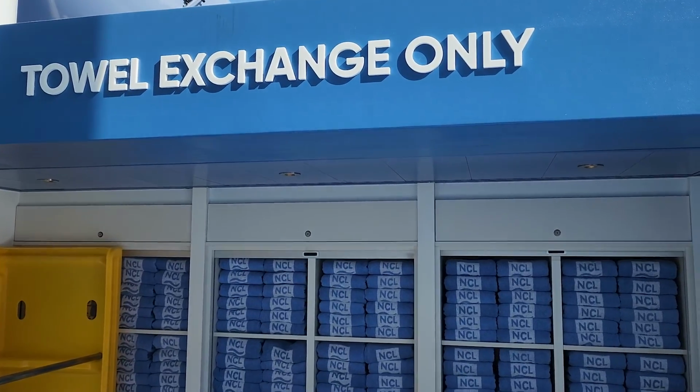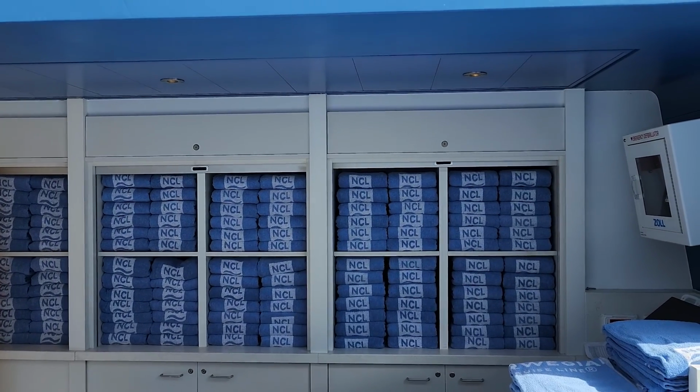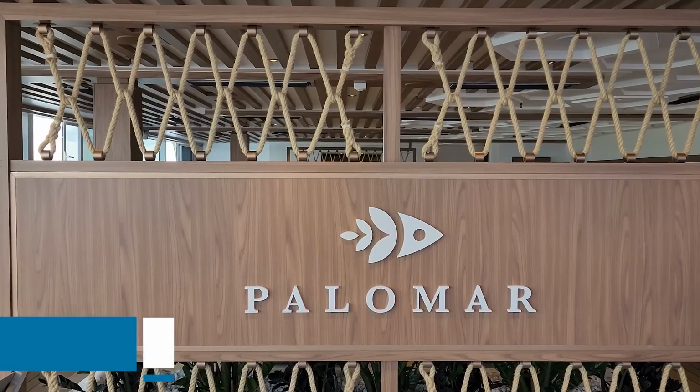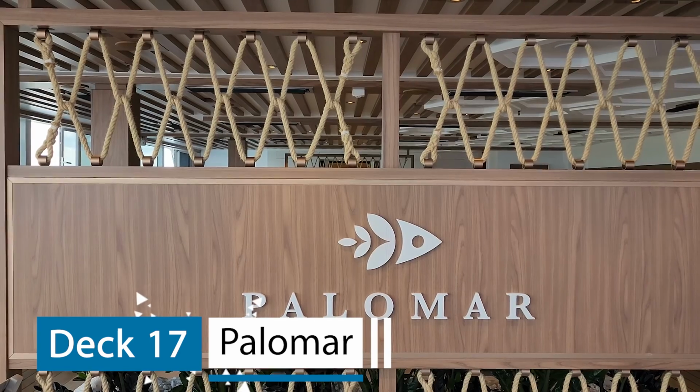I'm showing the towel exchange just because they have these towel exchange places all over the open decks, and I like that, at least on our sailing, you didn't have to check in and out towels. I don't like when cruise lines do that. You need a towel, you get a towel. You won't need a towel unless you have an accident.